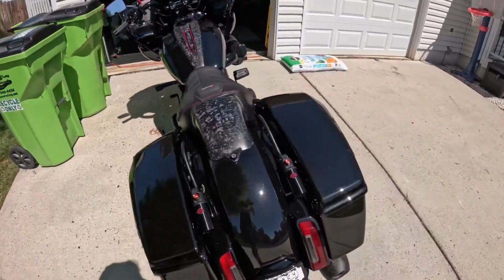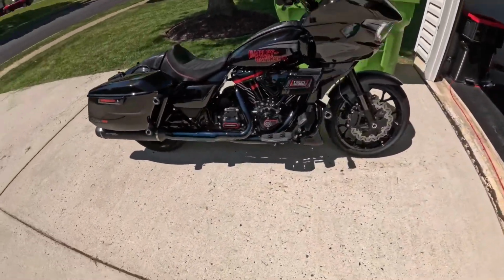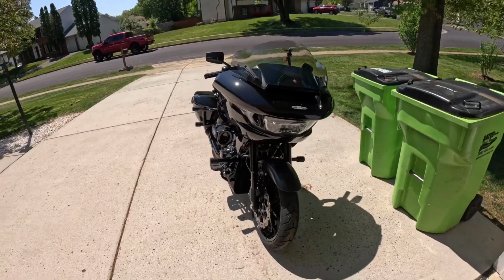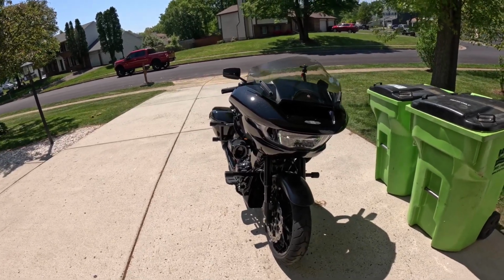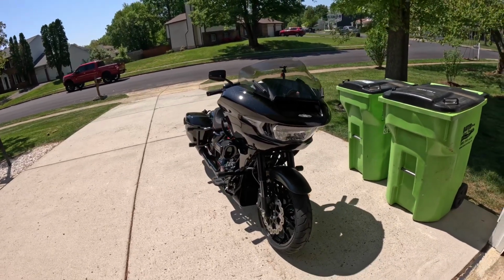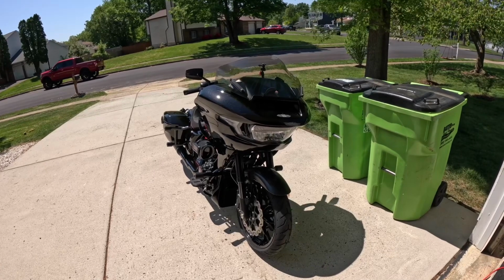So the Goldwing was 1833, something like that, and it was a DCT, which is phenomenal in this area because of all the traffic you get stuck in, stop and go traffic. That DCT is amazing. Another thing the DCT is good at is acceleration. First, second, into third gear.